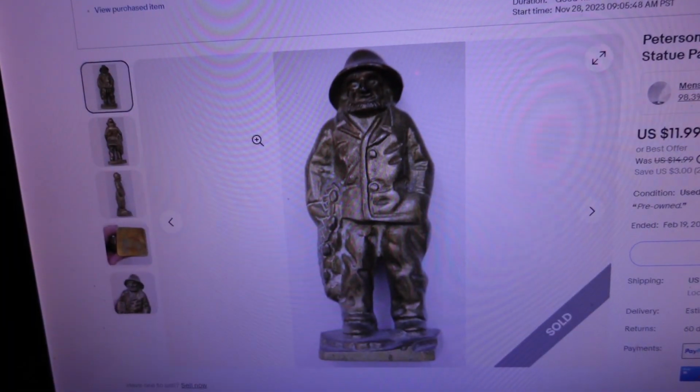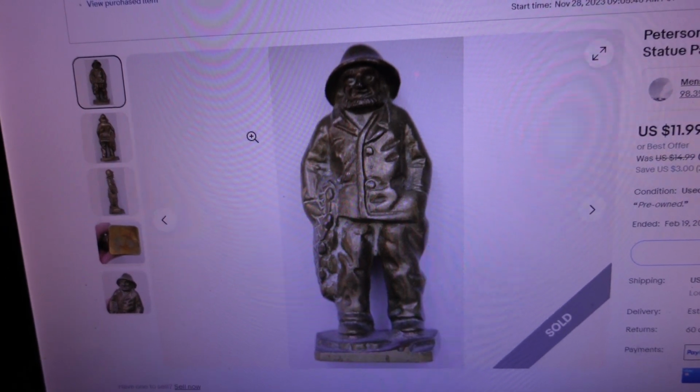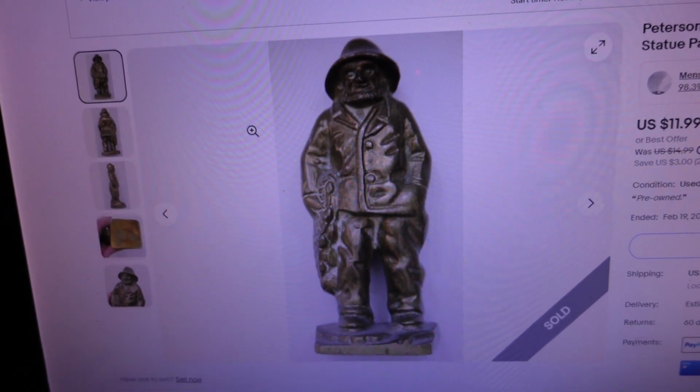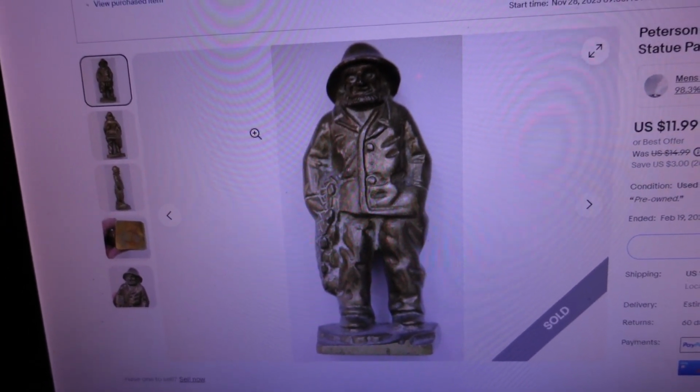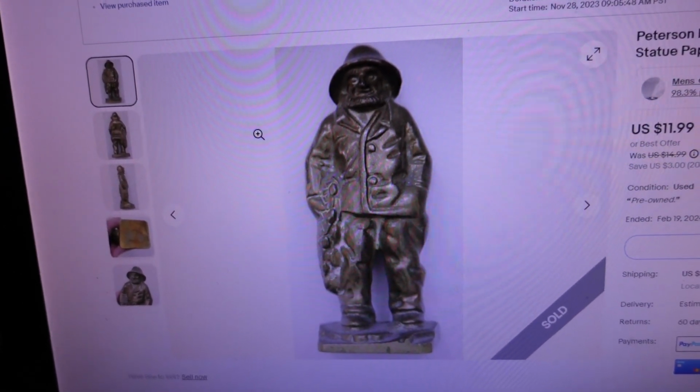So that's the first one, the G. Loomis Fear No Fish. If you see that logo, I have sold a t-shirt that also was G. Loomis, and I guess that is a popular brand for fishermen. The next item sold for $18.04. Sticking with the fisherman theme, this is a Peterson Portland, Maine solid brass fisherman statue paperweight figurine.